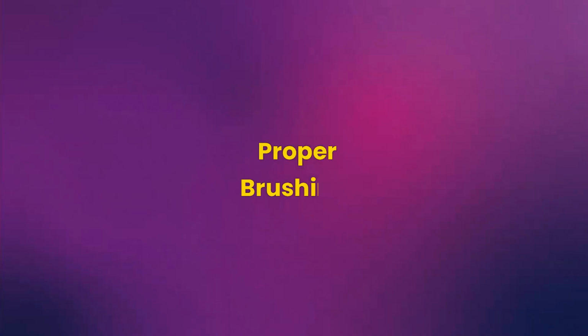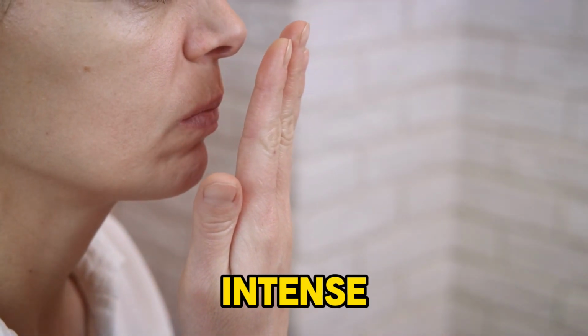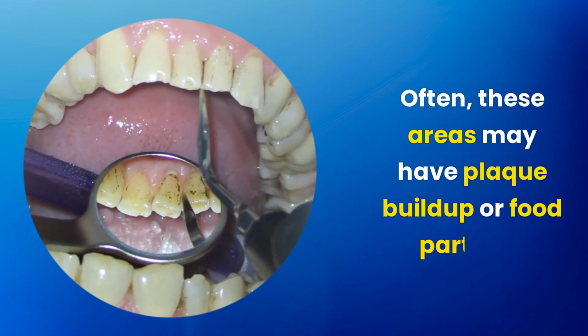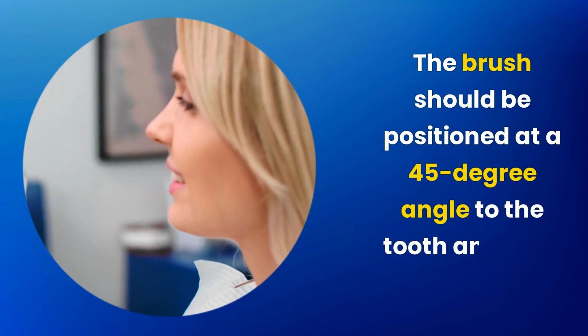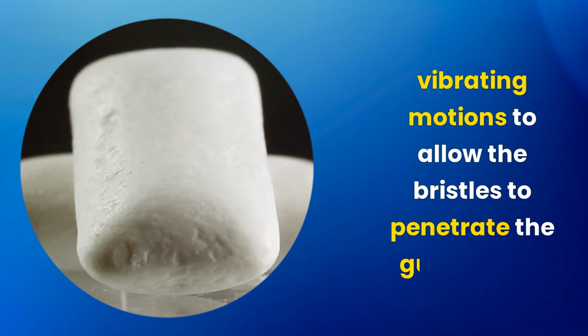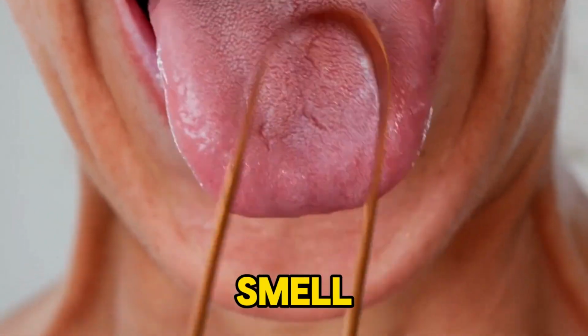Proper brushing. The first tip is to brush well the area where the bad smell is most intense. Often, these areas may have plaque buildup or food particles that were not adequately removed. The brush should be positioned at a 45-degree angle to the tooth and gum, with gentle vibrating motions to allow the bristles to penetrate the gum sulcus. Proper brushing helps reduce the amount of debris that can cause bad smell.